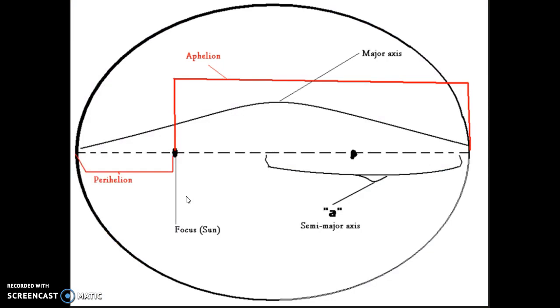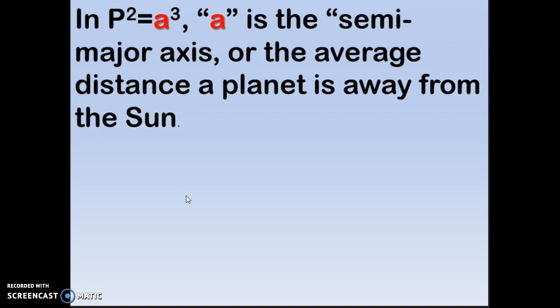So again, the major axis is the longest distance between 2 points in the elliptic orbit. The semi-major axis is the average distance, or half of the major axis. So the semi-major axis, A, is the average distance away from the focal point. A is the semi-major axis, or average distance away from the planet.